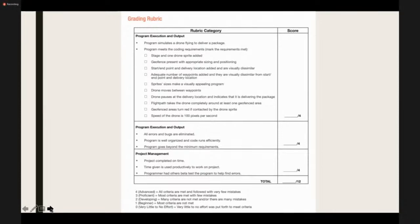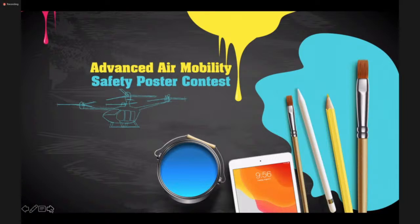Okay, the next slide, Monica. This advanced air mobility safety poster contest, I believe, is already passed, Monica. But be on the lookout for more opportunities like this. These do exist. And so keep an eye out for those at the NASA website, and take advantage of those, because I know that not very many educators do.